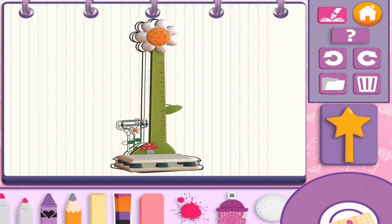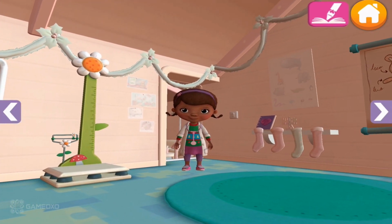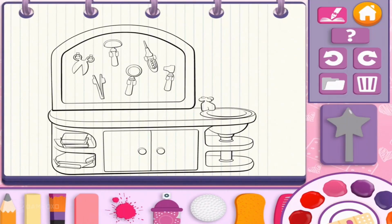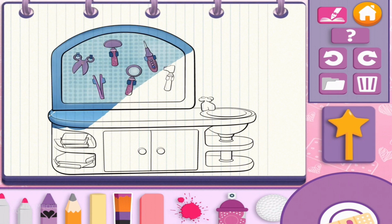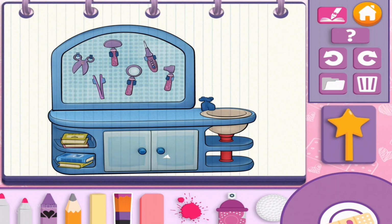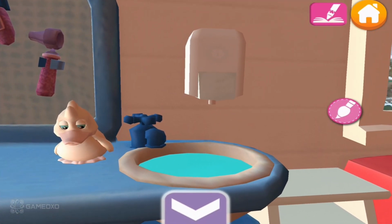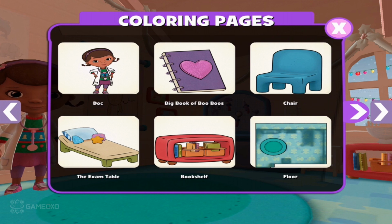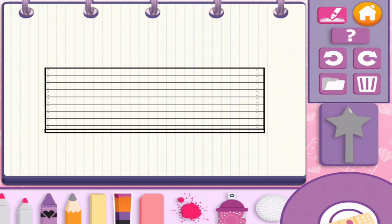Looks great. Hey, look at all these great drawings. My doctor's tools. The magic paintbrush. Awesome! Wow, these drawings are really great. Back wall. The magic paintbrush.